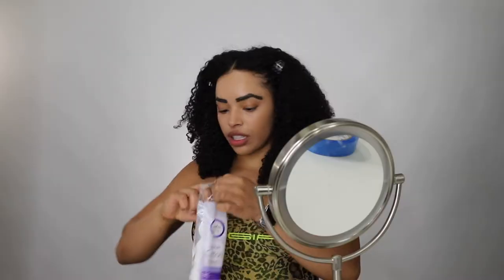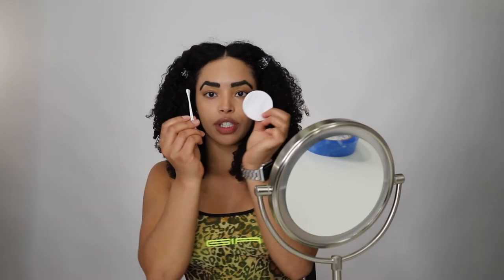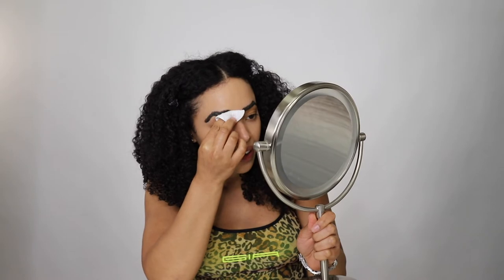All right. Okay, so it's been a little bit over 10 minutes now, and I'm about to take this off right now. I'm gonna take this cotton round, and I'll probably take some of these Q-tips too, just to make sure that I really get it off. And I'm also going to use witch hazel to dampen the cotton round. And here we go.